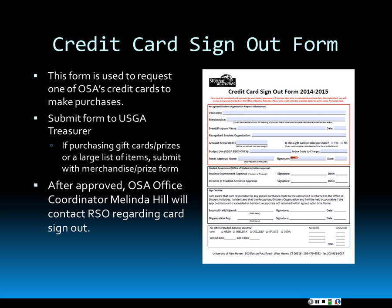Here's the credit card sign-off form. Credit card is the wild card, I guess you could say, for forms dealing with USJ funds and Student Activities. It can be used to purchase a lot of different things. It's typically used, however, to purchase supplies, gift cards, and prizes. The form needs to be submitted with a merchandise prize form, which can be found on the Student Activities website. And then after it's approved, Office of Student Activities Coordinator Melinda Hill will contact the RSO again, letting them know that the card can be signed out.